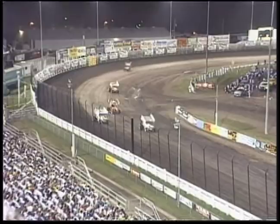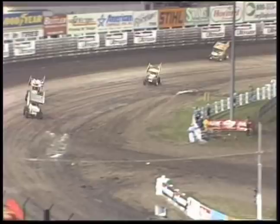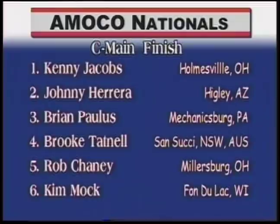The white flag is out, look at that. Now a race heating up for the lead as your leaders are in lap traffic. Kenny Jacobs, Johnny Herrera approaching lap traffic. Brian Paulus has one last chance, tries the high side of the speedway on Johnny Herrera. Not gonna be enough, Kenny Jacobs picks up the win. Johnny Herrera second, Brian Paulus comes home third. Fourth will go to the 66 of Brooke Tatnall. Fifth will go to Rob Chaney.